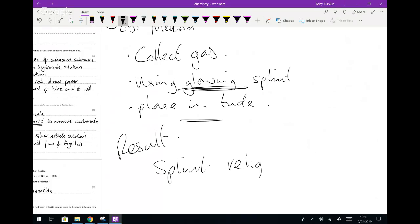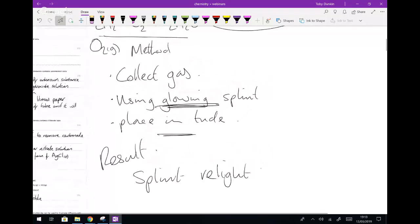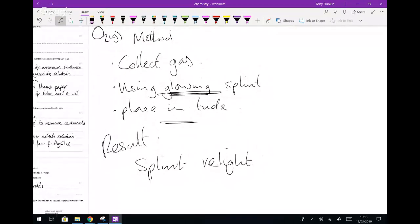So that's, again, a very well-known test, but far less known than the hydrogen one. Students do make mistakes. And again, it's nice for me to talk you guys through a method just to make sure that everyone is clear in what they're saying. Note that there's a pattern here. We've got collect gas, perform the steps in the method, and your results are what you're going to see.